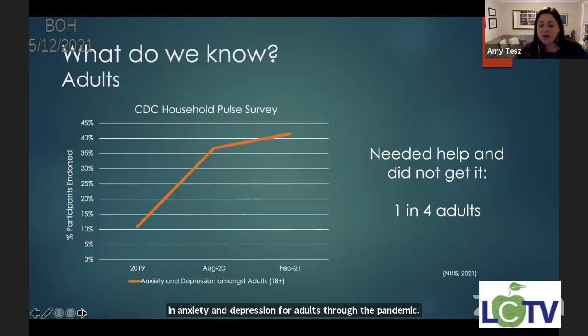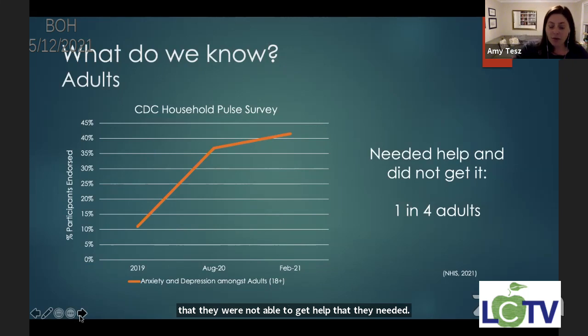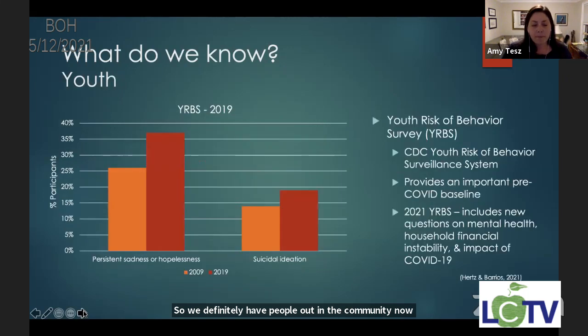The Pulse survey also showed a trend upward. In 2019, adults 18 and over reported about 11% of the time having anxiety or depression symptoms. The August 2020 data showed a jump to 36%, and the February 2021 reporting showed it just under 42%. And of those people reporting anxiety and depression symptoms, 1 in 4 say they were not able to get help that they needed. So we definitely have people out in the community not getting support.